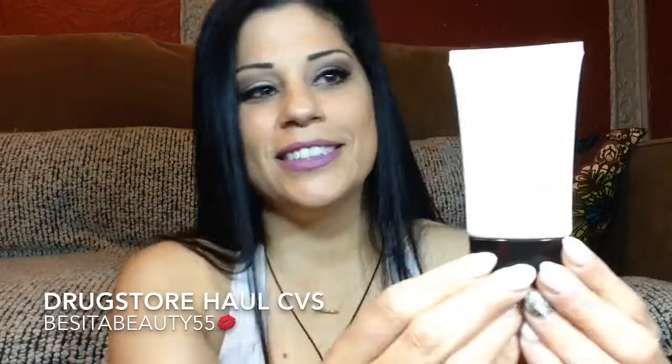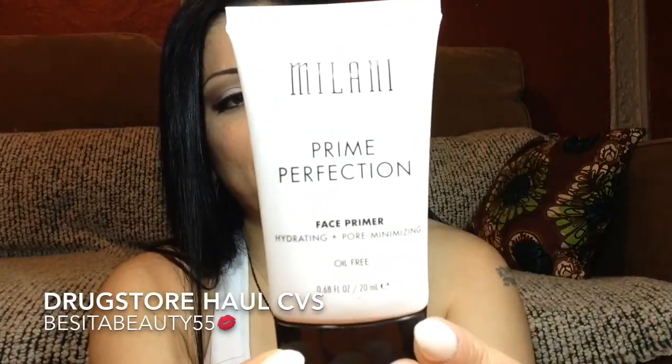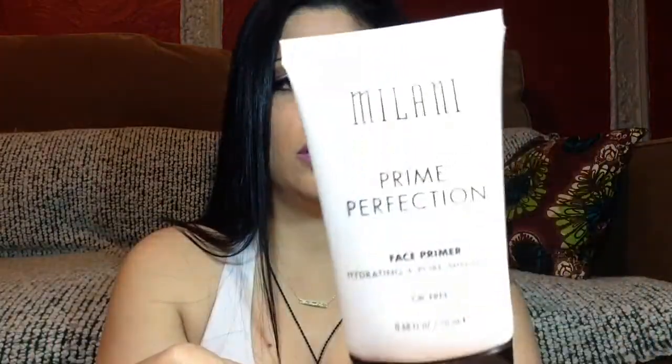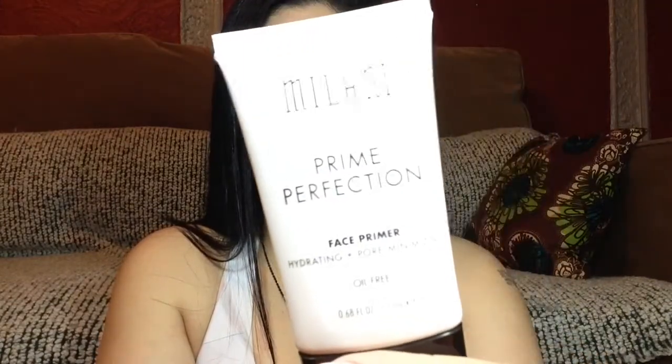So, first things first, primers. I got this one. This is the Prime Perfection Face Primer, the Hydrating and Pore Minimizer. I know they have two of them. They have this white one and then they have the black one. But I have some dry skin areas, more dry than oily, so that's why I got the hydrating one. Can't wait to try this one.